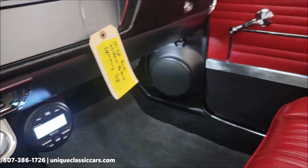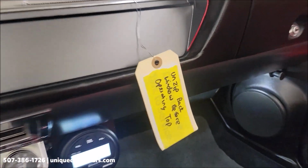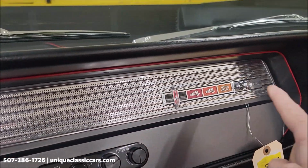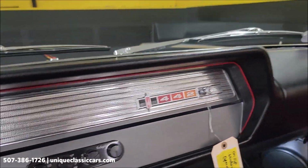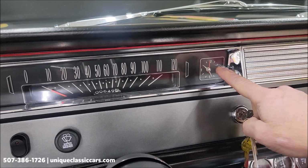Stereo speakers down the kick panels. There's also some in the rear of the car. I mentioned that's just a little note. Power top, and again, I'll show you that going up and down. Top of the dash looking good. I don't know if you noticed, the clock's also working.